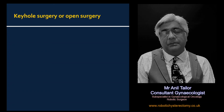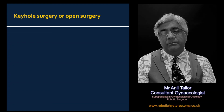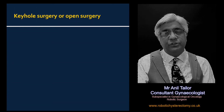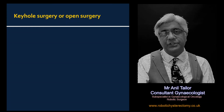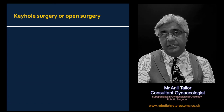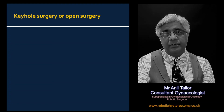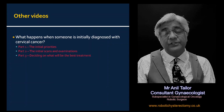Now, there is a lot of debate about this, but I will not cover that in this video. But most hospitals in the UK would be offering open radical surgery. But there are certain situations, certainly at our hospital, where we have a lot of experience with robotic surgery, where in certain circumstances we are prepared to offer robotic surgery. But that is for a separate video. So that is all I want to say in this video.